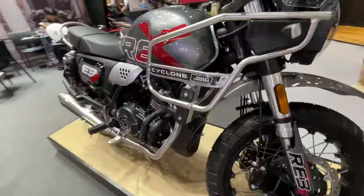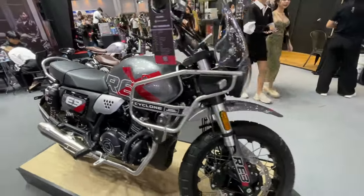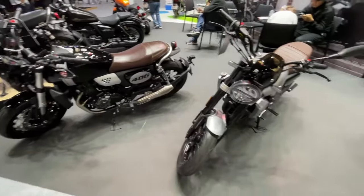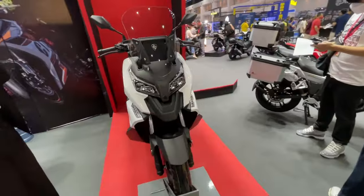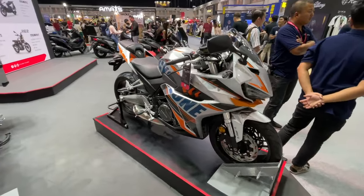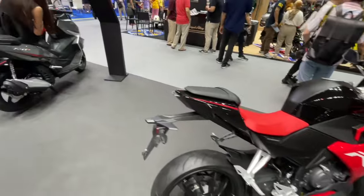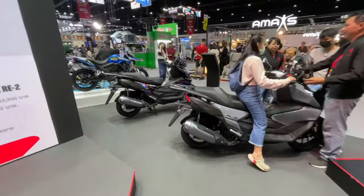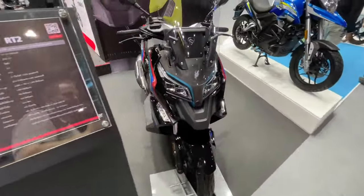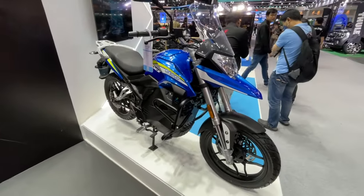It's like a parallel twin. It's pretty cool. I'm guessing the SR400 is 400cc. This looks pretty neat. They have scooters too. This one looks pretty cool. This kind of adventure bike.